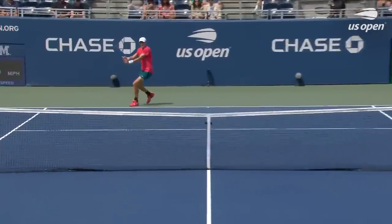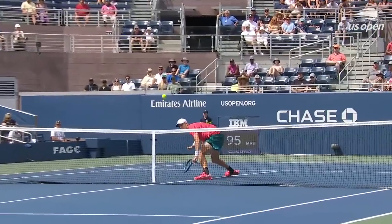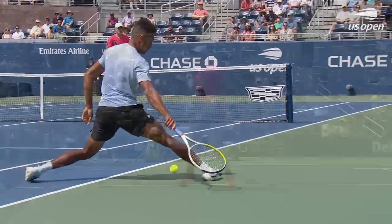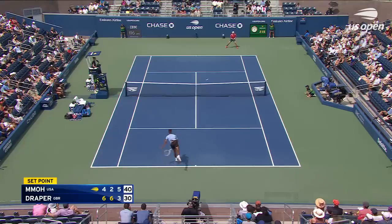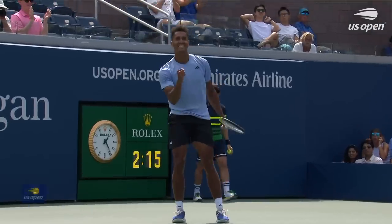Phenomenal. This volley. 15-30. Is the damage there into the backhand. You notice this game so far, it's just been a little too passive from Mmoh. Got away with the last one. Basically invited Draper in on that shorter ball. He really did. Game and third set, Mmoh.